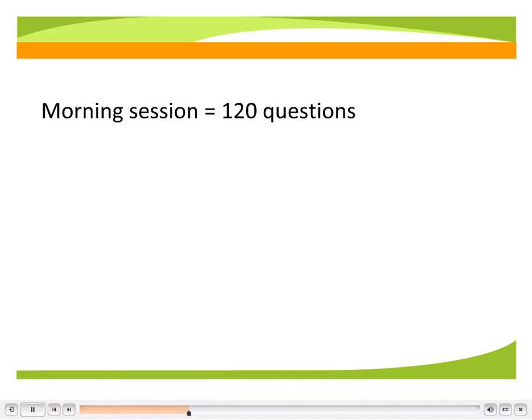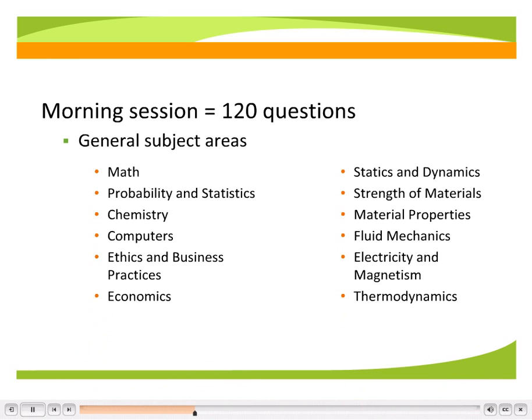Every FE examinee takes the same morning session. The 120 questions must be answered within 4 hours. It covers a broad range of subjects that are typically part of a 4-year undergraduate degree. Subjects include math, probability and statistics, chemistry, computers, ethics and business practices, economics, statics and dynamics, strength of materials, material properties, fluid mechanics, electricity and magnetism, and thermodynamics.